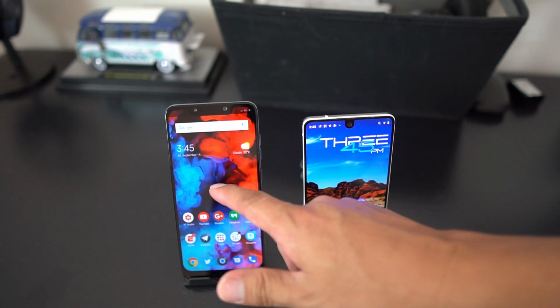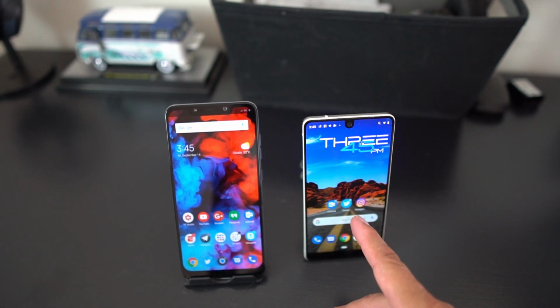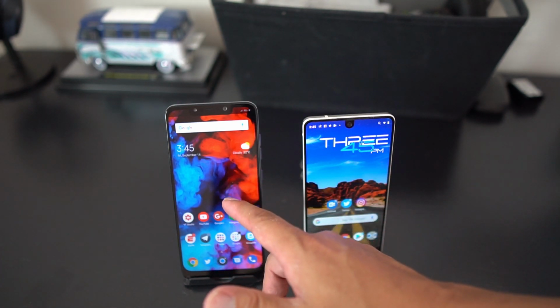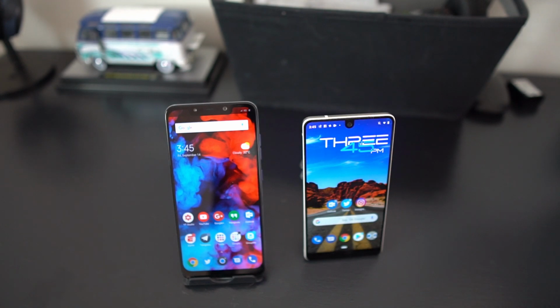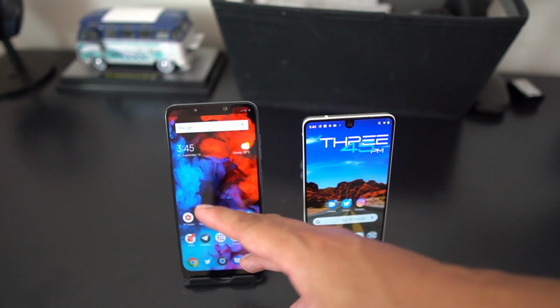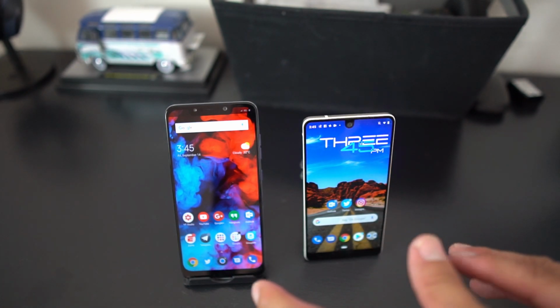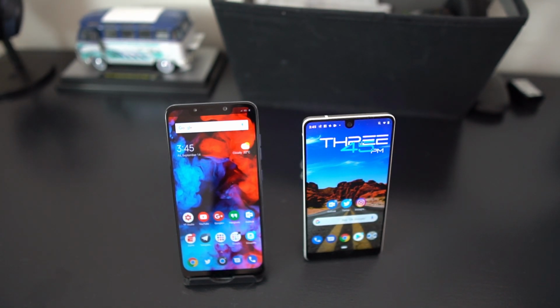Now when it comes to the displays, you got a 5.7 on that Essential phone, and then you got the 6.1 on the Pocophone. Now this is 1080p IPS LCD. This is also LCD, so you got sort of the same screen on both phones. So you rocking and rolling.